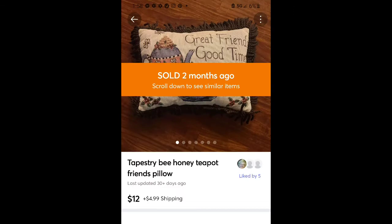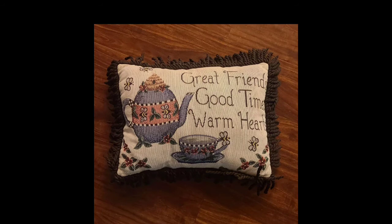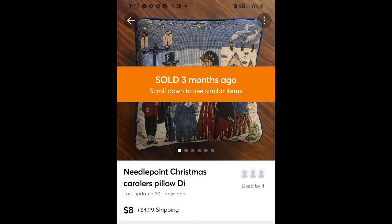It was really nice. This is a Boyd's Bear tapestry honeypot. It says something about great friends and good times, and it has like bees and a honeypot teapot thing. That one I think I got for 50 cents at Salvation Army, and I think it said it sold for 14 plus shipping.